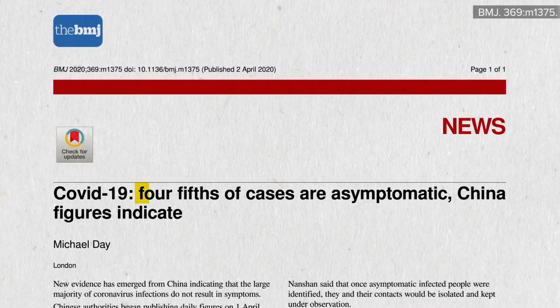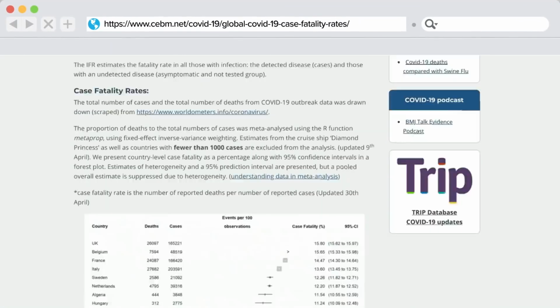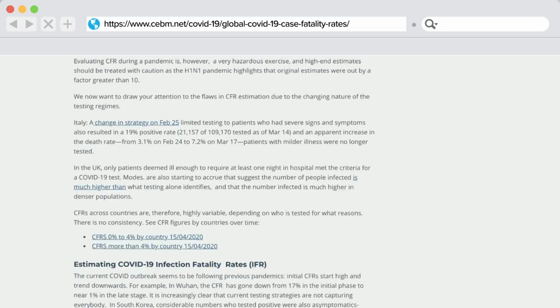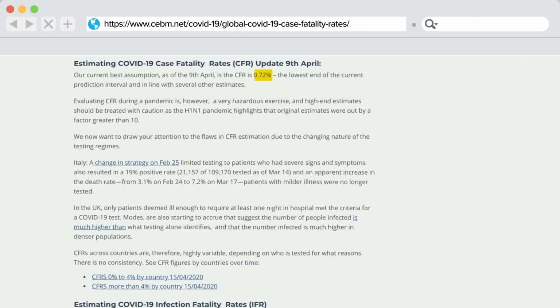Because as many as 4/5 of cases are asymptomatic, the risk of dying after being infected may end up ranging from 1 in 1,000 to about 1 in 300, though if you do show symptoms, the risk of death may be more like 1 in 150.